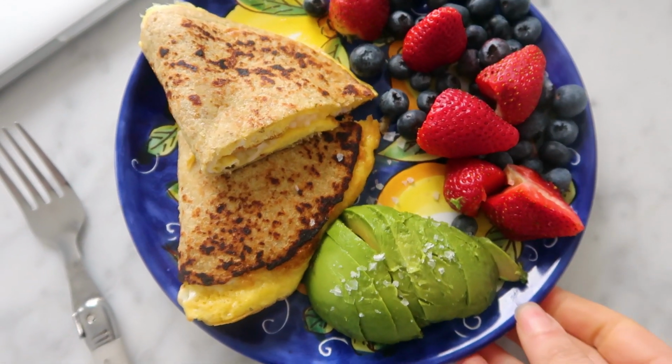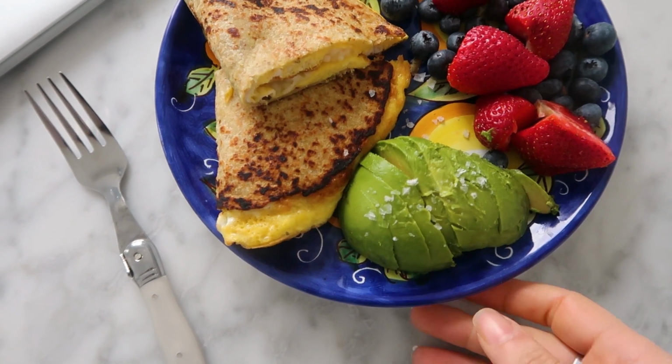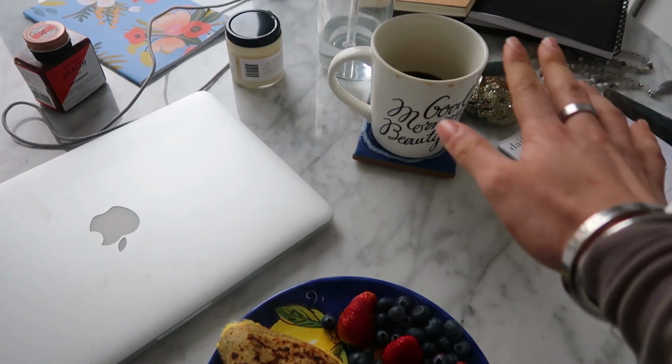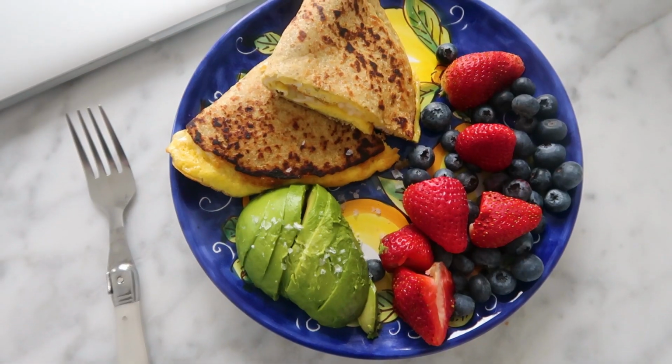So this is my finished breakfast plate. We have half an avocado, some berries, and then my egg and plant-based cheese tortilla. Gonna drink the rest of my coffee as well. And yeah, I'm really excited. It's so good. This whole plate just looks delicious.